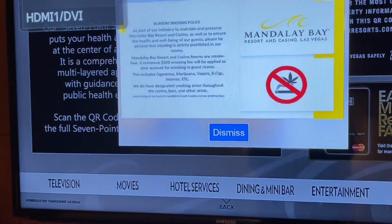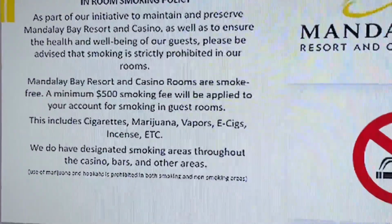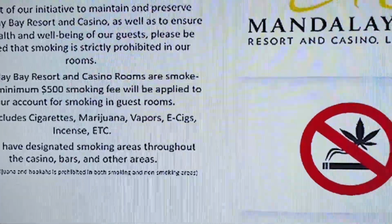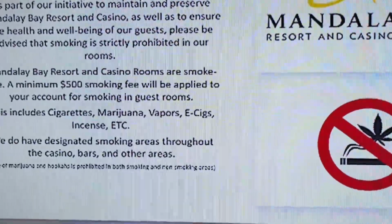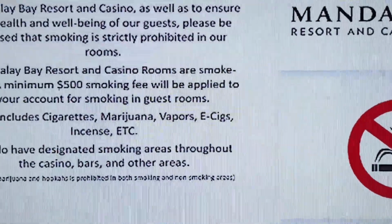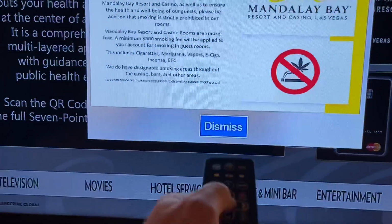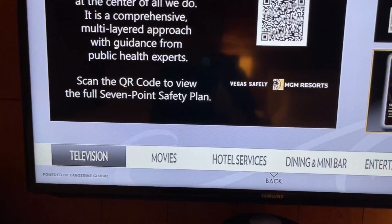Whoa. All right, smoking policy. It's right there, front and center. In other words, no smoking or a $500 fee, including cigarettes, marijuana, vapors, e-cigs, even incense. That's gonna be a $500 charge if they find out. Let's dismiss that. All right, here we go.